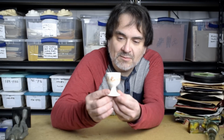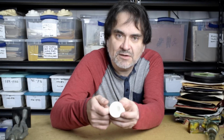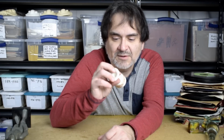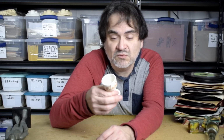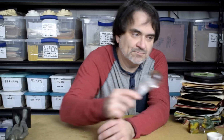An egg cup. I don't mess with too many pottery items, but this is partridge pattern. It's got a small mark on the bottom, but it's just an egg cup, and egg cups don't come up very often. I know somebody would probably take it just to use, even if worst case scenario, another 50 cents, so $2 for those. Mortar and pestle piece.